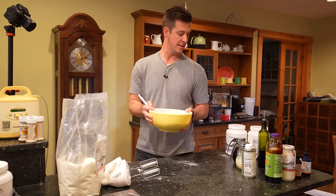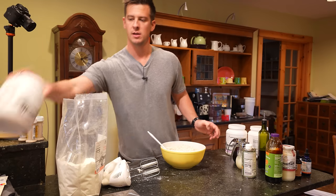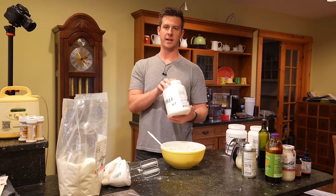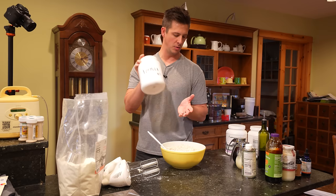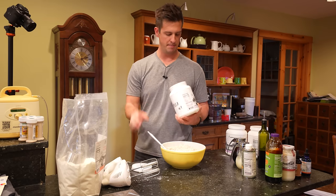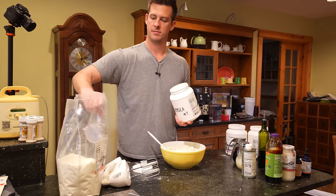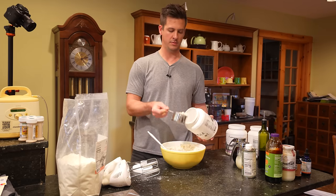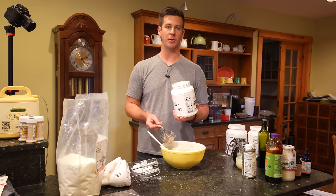After we're done making the formula, we just keep an old lactose container. You can probably read that it says formula number 2 on it. We like to have 2 jars going at one time. We just take our batch, fill up our container, and keep it in the fridge. And that's how we make our own formula.